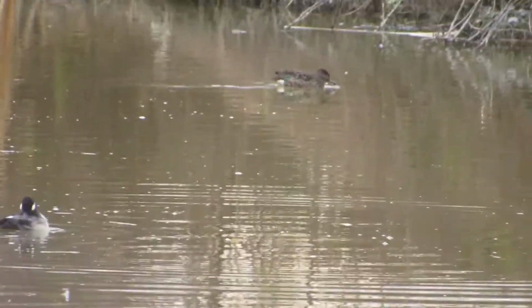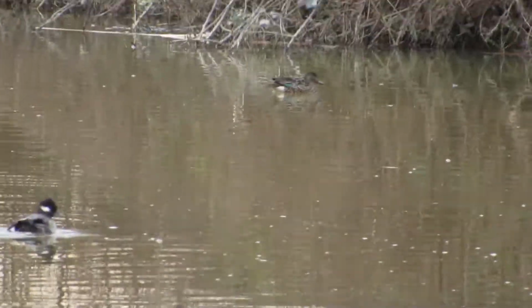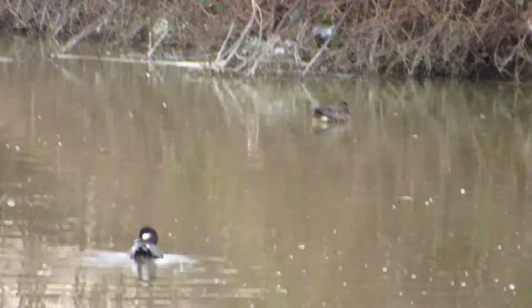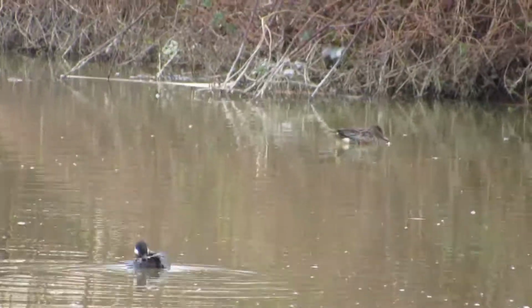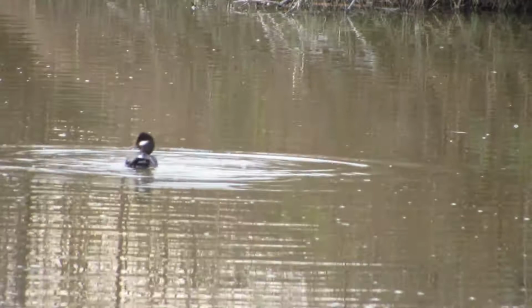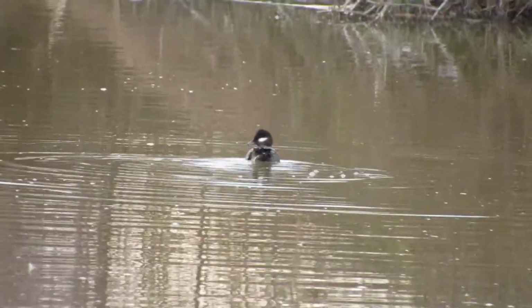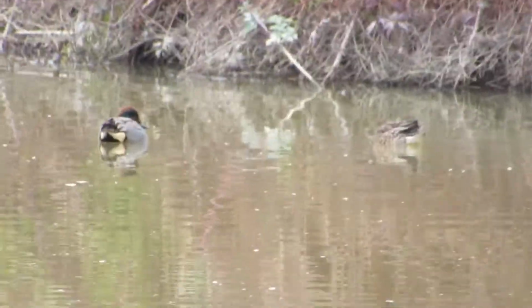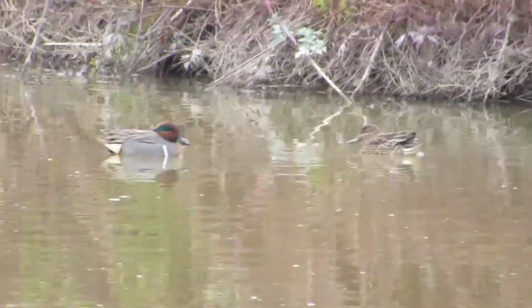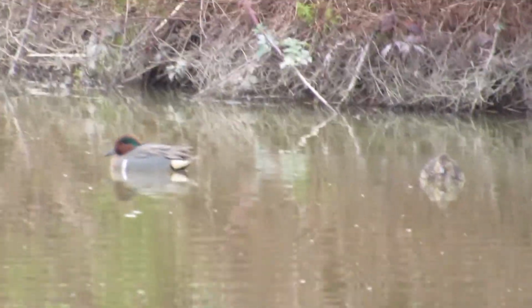Oh, it looks like now we got a bufflehead hen and a green-winged teal hen who are just kind of swimming about, and that bufflehead is preening herself, and another one just came in and dove in the water, which is pretty cool. I really like watching birds preen. I don't really know what it is about it, but there's just something that's kind of fun. And it looks like now we've got some drake green-winged teal along with the hen, and they're kind of chilling out there in the water.